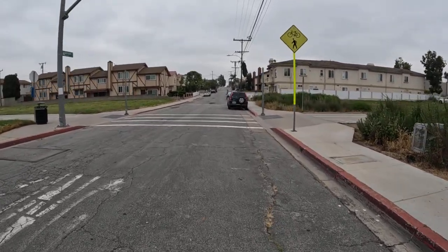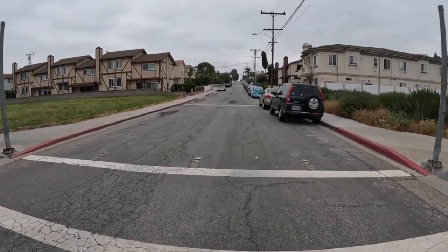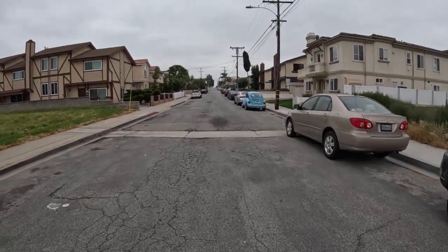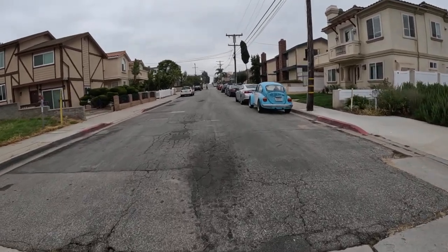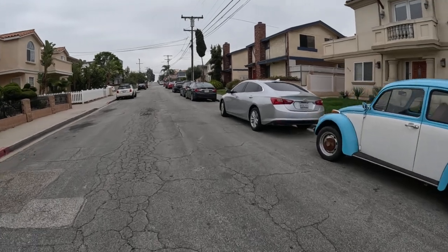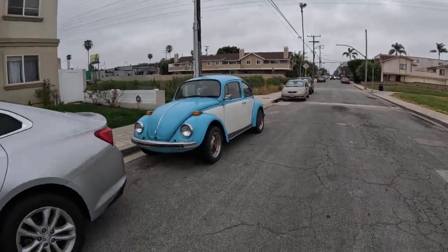A VW Bug from the 60s up here. Two-tone. I don't think that was factory. I've seen it before. It's always parked out here. Needs a wash. Oh, hubcaps are all rusted. Look like they're period, but they are rusted out. It's from the 60s, mid 60s.